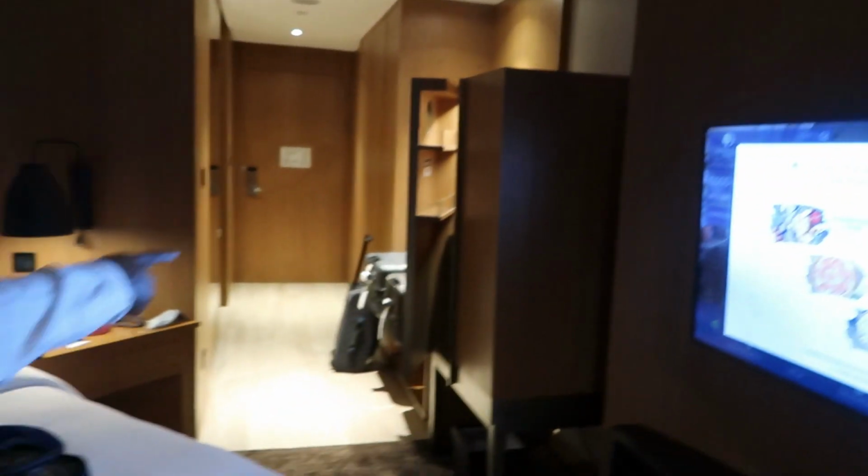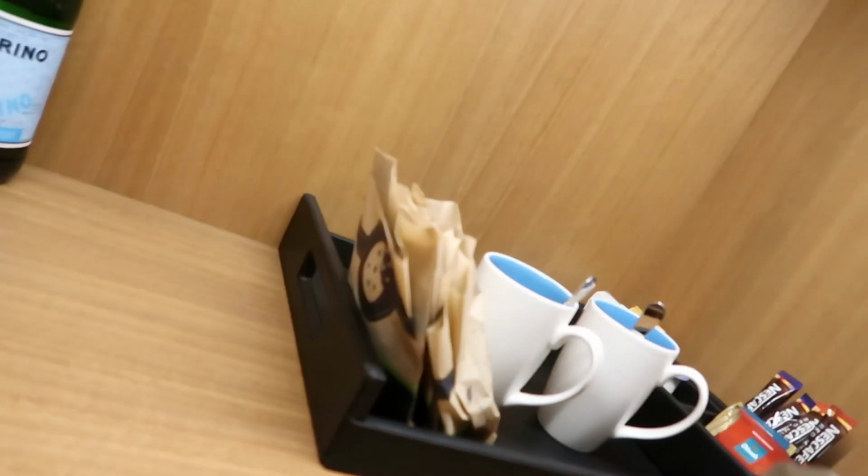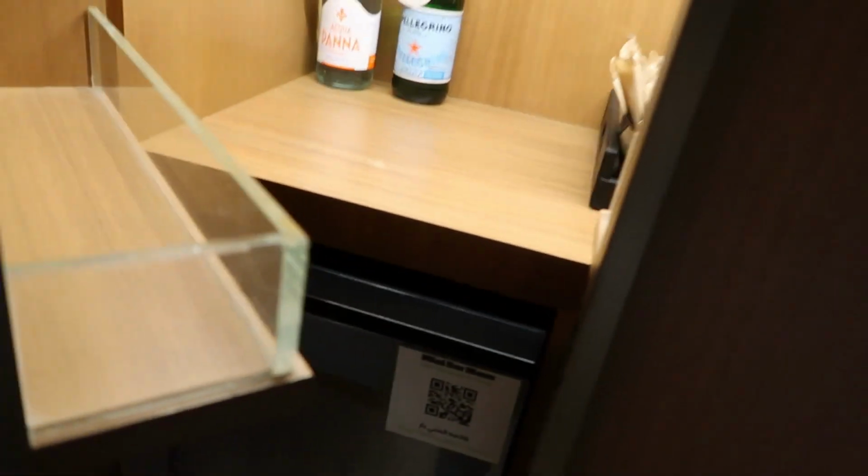And then let's check out this view, y'all. Oh yeah, and this is how it looks from this angle. We have a mini bar, see the fridge. They gave us some complimentary cookies. And then here's the view, y'all. Let's check out the view.